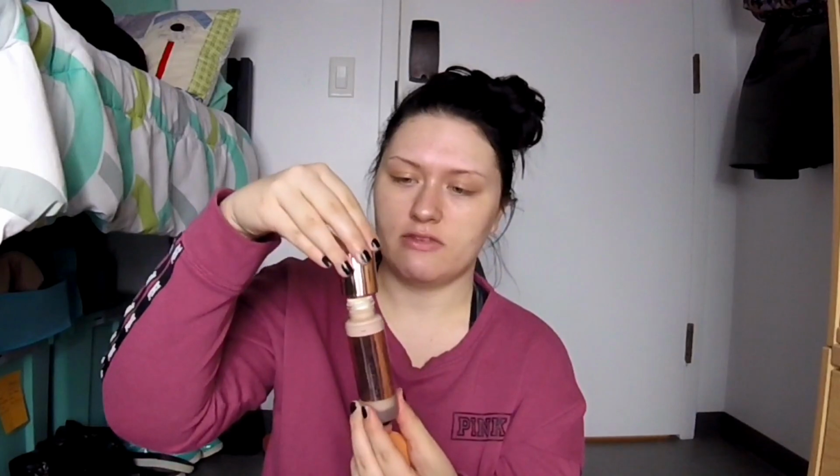I'm going to go in with my next product, which is the Revolution Conceal and Define Foundation, because the packaging is metallic pink. So we're gonna dab some of this on. Oh, I just got foundation on my pants.